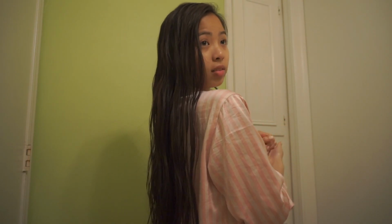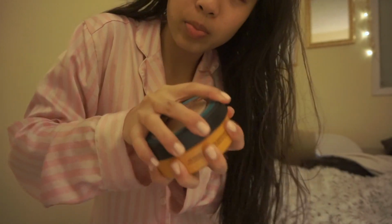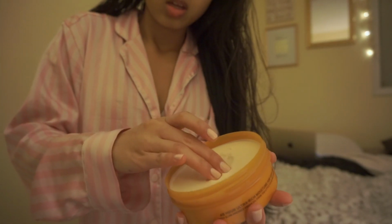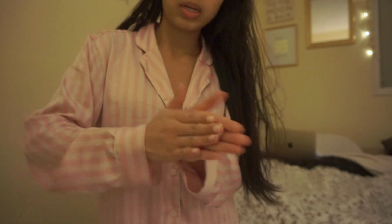I love my hair down and some of it's already dry. That's how fast my hair dries. Now, last thing I do before I get into bed is put on some Vaseline on my lips. Okay, and I also like to put on this Body Shop body butter. Rub that much into my hands.